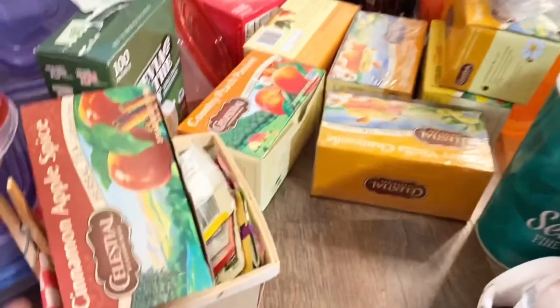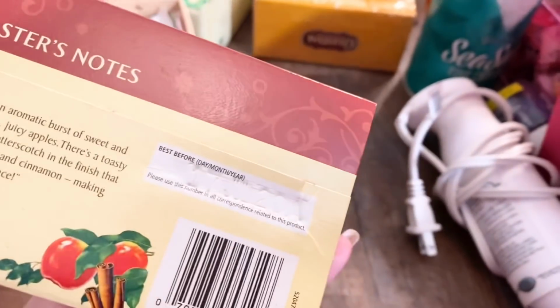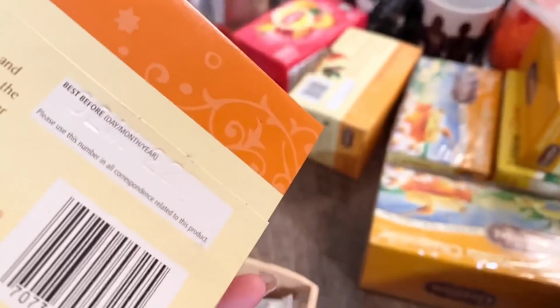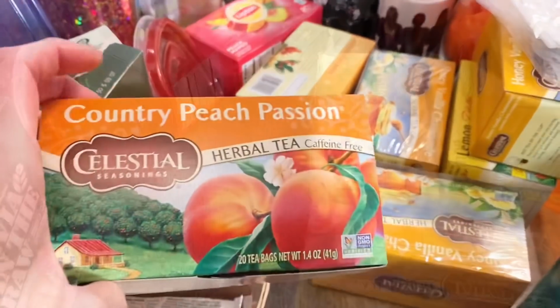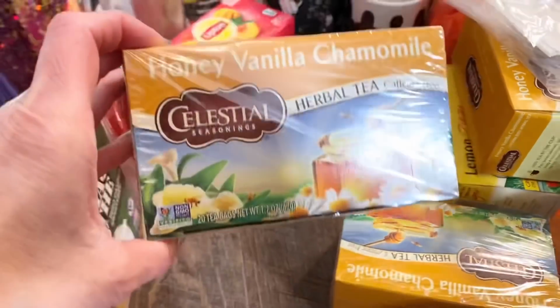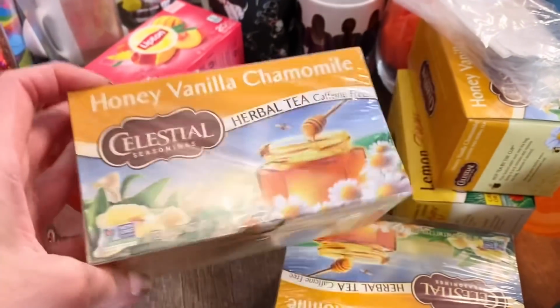Same with this over here, Cinnamon Apple Spice. I try these different teas, but I really don't like it, and there's no reason to hold on to it. What I do love is this, my Honey Vanilla Chamomile. Now, I drink that every single morning.